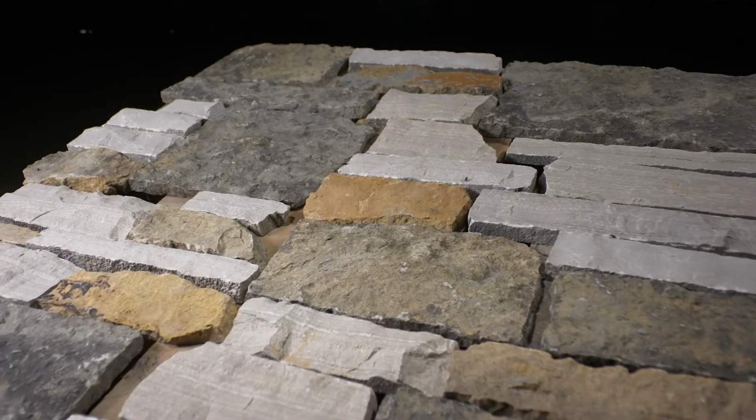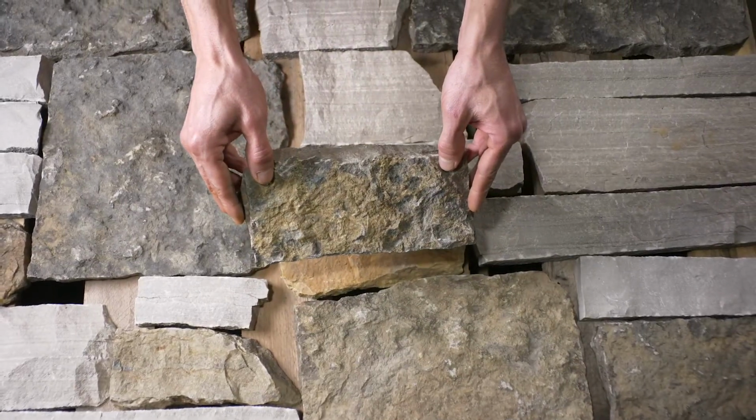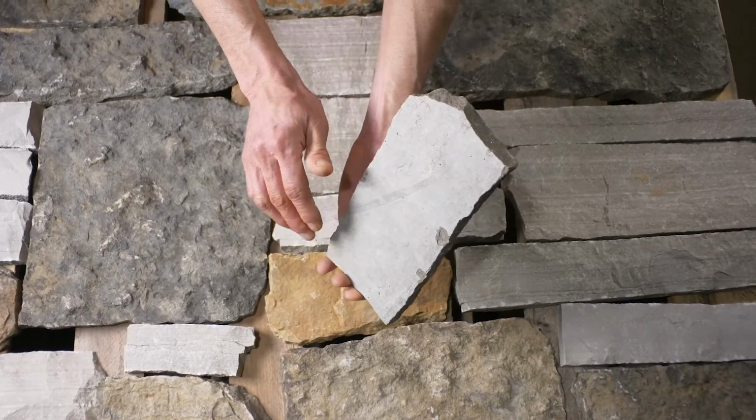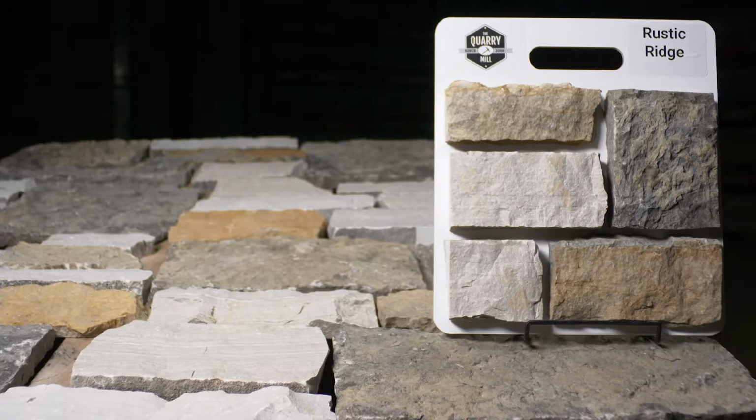The stone will be delivered on a pallet like the one shown here, with 7 layers containing 100 square feet of individual stones. Each single piece of premium quality stone is approximately 1 inch thick and the back is sawn with a diamond blade. We offer professionally made sample boards of all of our premium natural stone veneers.